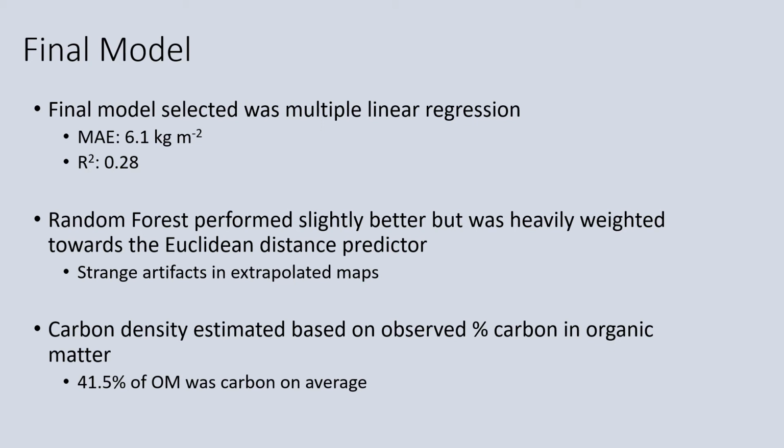Although we mapped organic matter density, we ended up estimating carbon density based on the percentage of carbon from our elemental analysis. As we mentioned, we measured total carbon in our samples and total carbon of the ashed residuals after we ran loss on ignition and used that to calculate organic carbon. We ended up with a value of 41.5% of all organic matter we sampled was pure carbon.